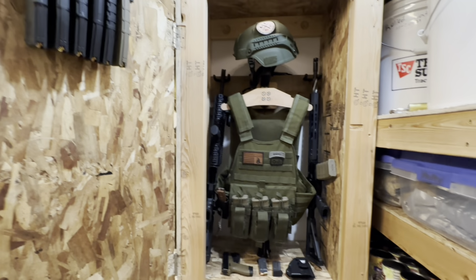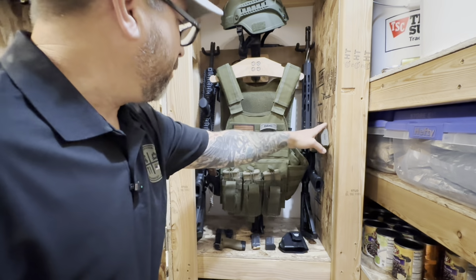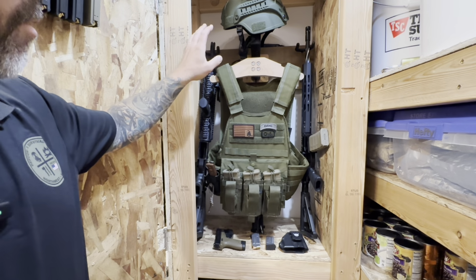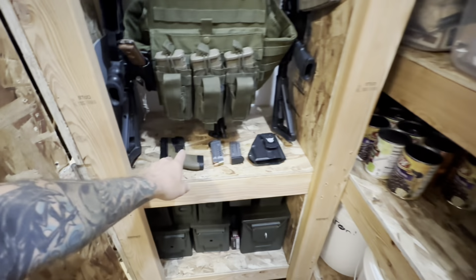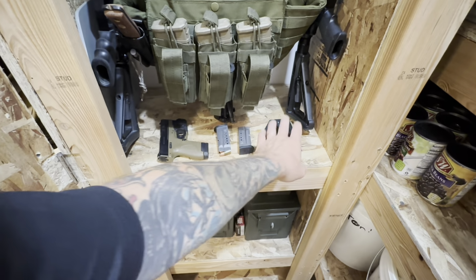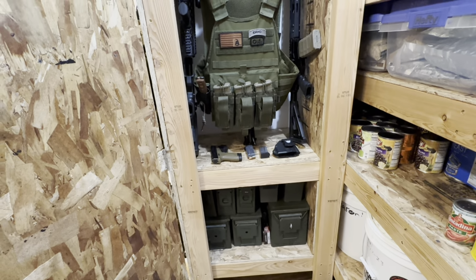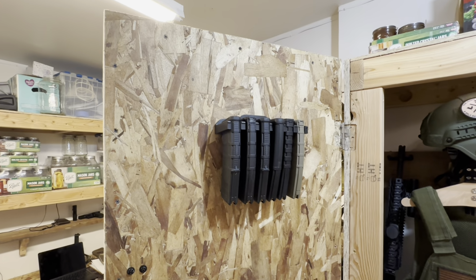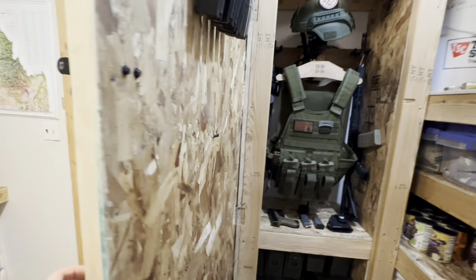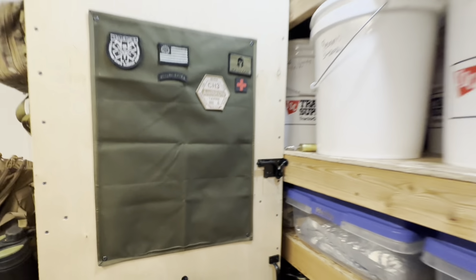So as you can see, I got a plate carrier right there in the front, and then I have an AR platform on either side. So it's just one for me and one for my wife. And then down here, I have my EDC pistol and 2 extra mags and the holster. And then below that, I have ammo. And then on the door here, just got a little 30-round mag holder right there. So that is pretty much how that cabinet is set up inside.